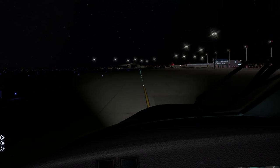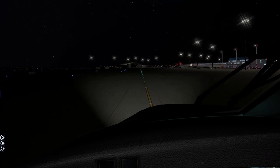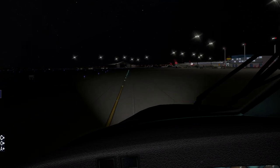Austrian 7-4-4-0, Bratislava radar, radar contact, command to fly level 120 and proceed direct to Tango, correction ticket.